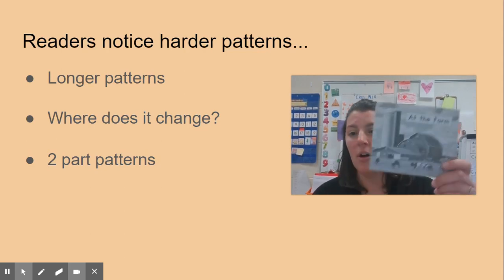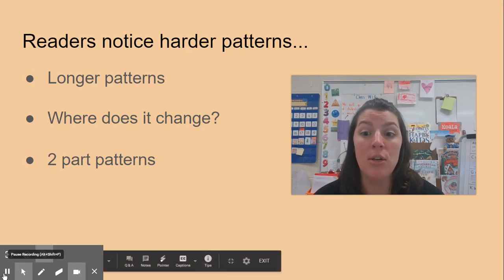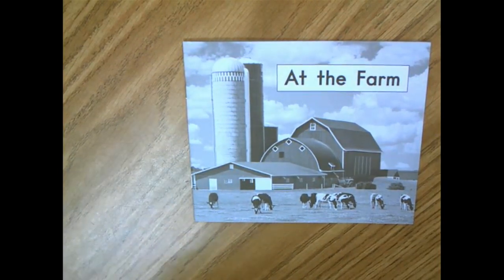So today I have a book called At the Farm where we see one of these patterns. Let's look at this book to see what it looks like, and that way you can look for it too. So here's my book, At the Farm. Now remember, I said this book has a little bit of a harder or trickier pattern in it. So we're going to figure out how we read a book like that.